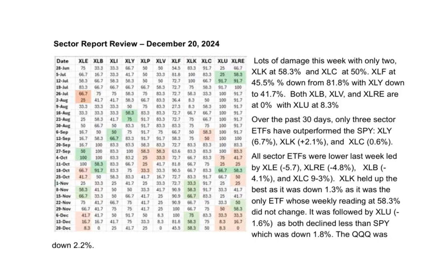From the overall, it was pretty bad. So XLK 58.3 and XLC are the only two that are 50 or higher. XLF dropped from 81.8% down to 45.5, and XLY, another strong ETF, dropped to 41.7. And 3 of them have 0, with XLU at 8.3. So typically when you see that sort of extreme, its components are not going to turn around right away and go back up.